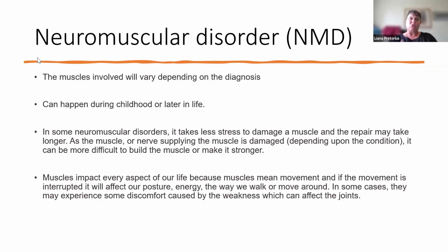Sometimes we get asked, well, why can't I just do exercise, and my muscles will get better? But you can see that if the damage is either with the muscle or the nerve supply, sometimes you're not going to be able to make it any stronger. And that's why we think about our muscles and how important they are. They help us move around. They help us keep our posture. They work with our energy level. So we also have to think about how they hold our joints in place.